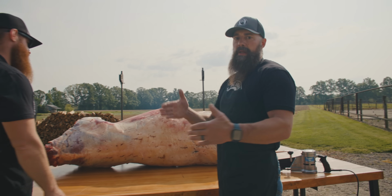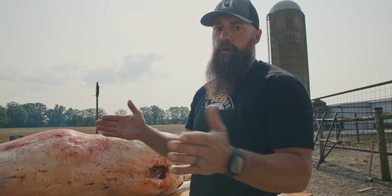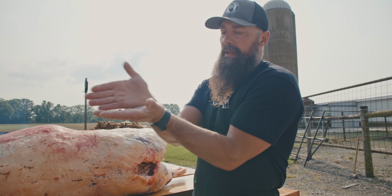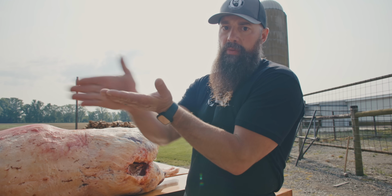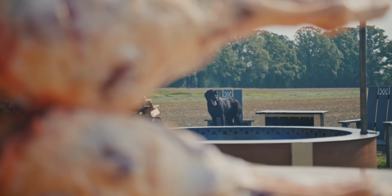So the challenge is going to be using this well saw to split it down through the vertebrae, but not split it too far, because we want to spatchcock it and lay it open, but leave it attached in the back where the spine is. So we're going to roll it up. Let's get started.